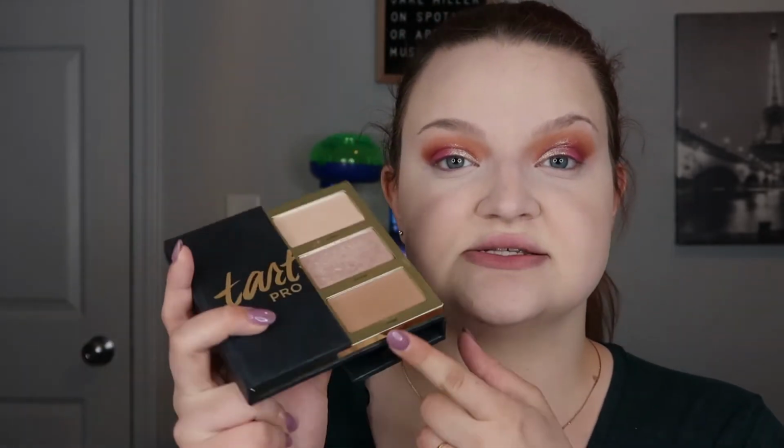Okay, so let's find a contouring brush to contour with today. I'm going to take the Tarte Tarteist Pro Glow, and I'm going to take the shade Sculpt, which is this one right here.